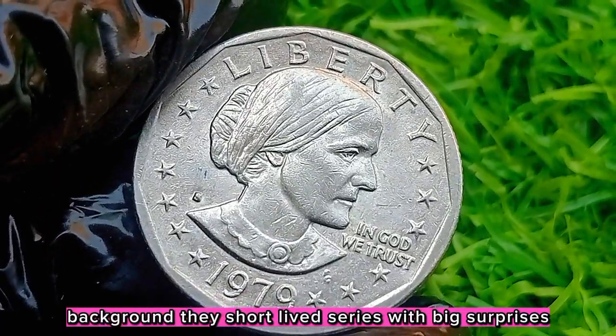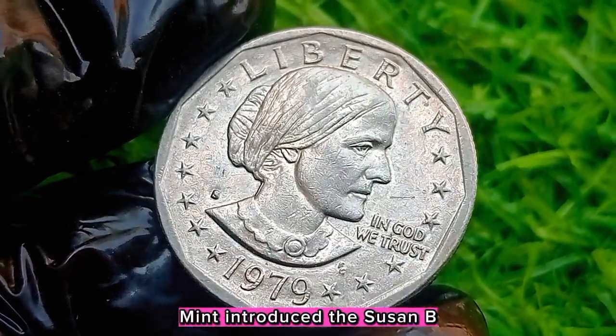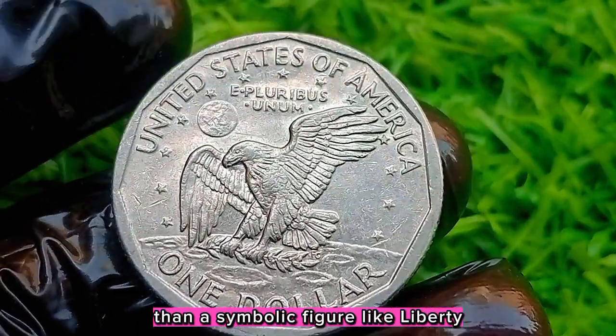Background, a short-lived series with big surprises. In 1979, the U.S. Mint introduced the Susan B. Anthony dollar, the first U.S. coin to feature a real woman rather than a symbolic figure like Liberty.